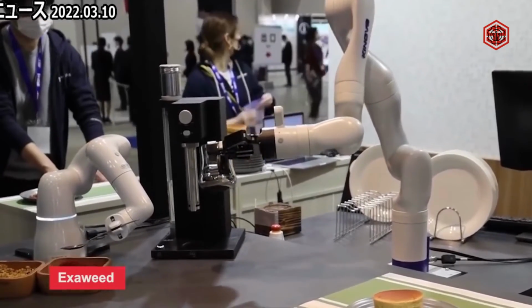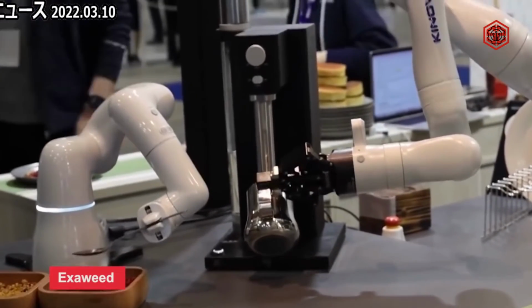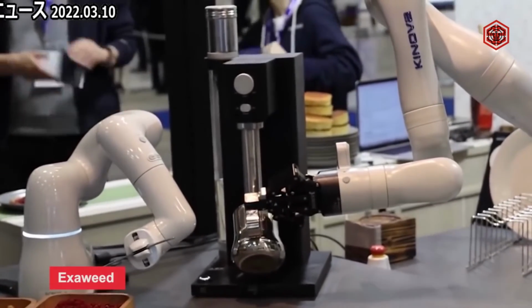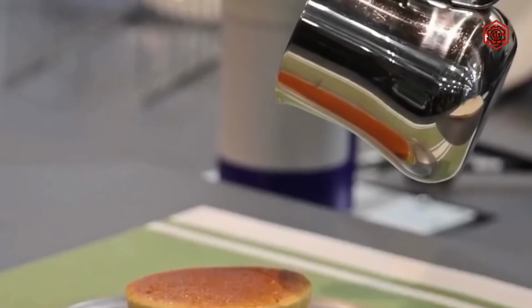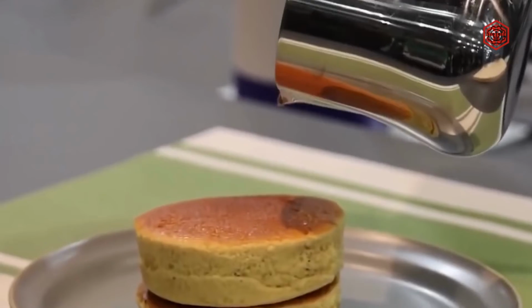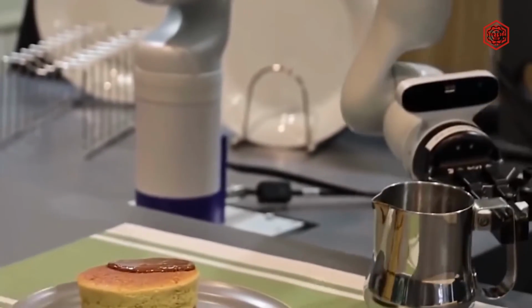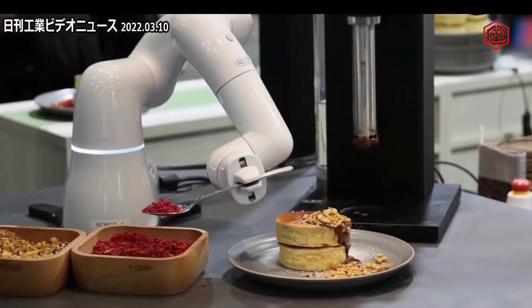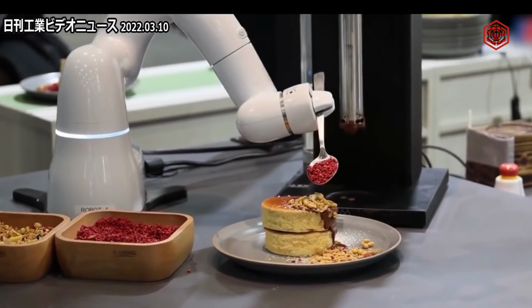No robot exhibition nowadays is without automated cooks, which are most often implemented on the basis of industrial manipulators. The complex based on artificial intelligence, Exoweed, presented at IREX, was implemented on the basis of Kinova and Universal Robots collaborative robots. It made coffee and Japanese pancakes.